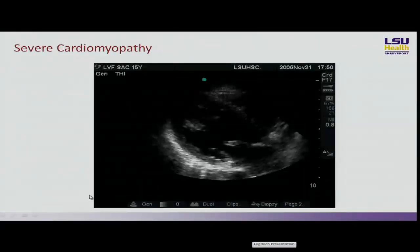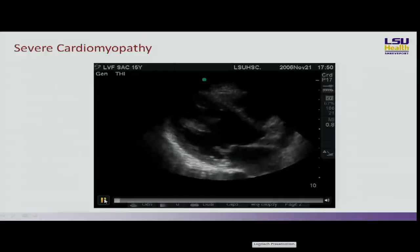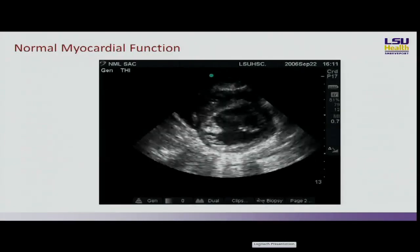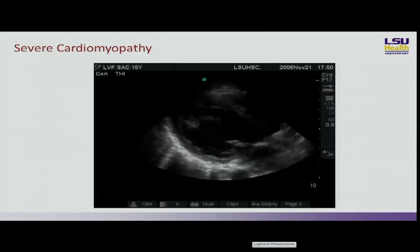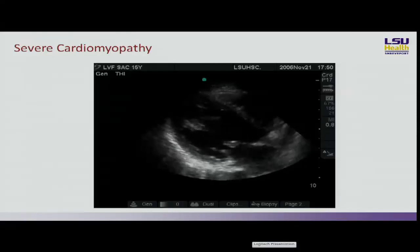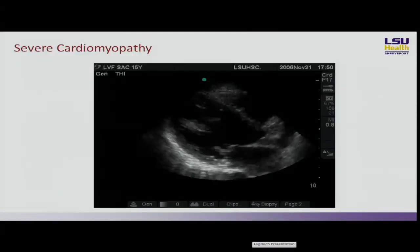which is a severe cardiomyopathy. And this is an apical, this is a long axis. You can see here, you can eyeball very easily. Here's the septum. It's kind of contracting, but it's not moving in. Here's the posterior wall. It's moving, but it's not moving in. This patient's ejection fraction is about 10%. This is a severe cardiomyopathy.